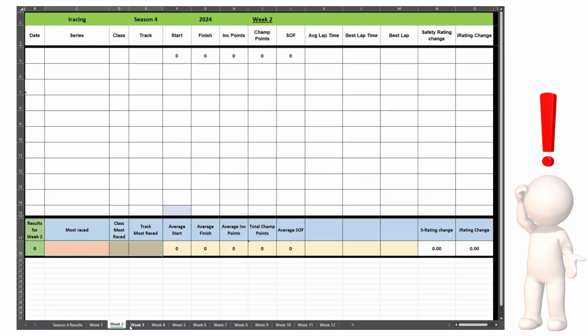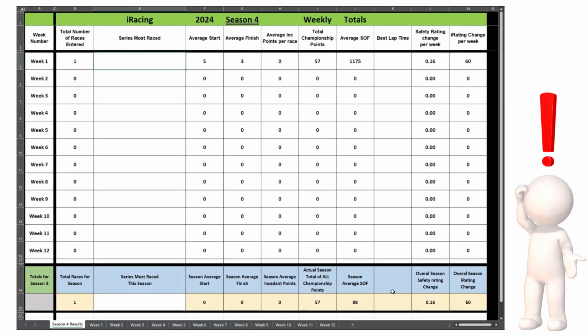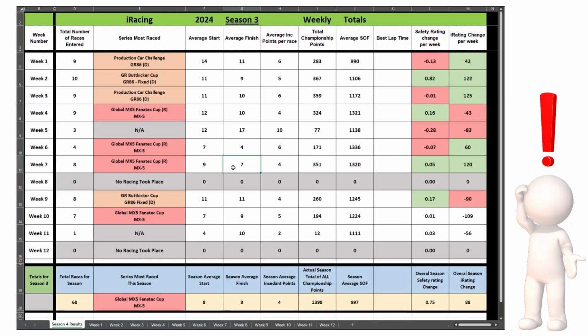And as you go through all of the weeks, they will all update automatically, and it will show you here your iRating gain or loss for the entire season. If I just go back to last season's, I'll show you that in a bit more detail. Okay, and this is season 3 of 2024. And as you can see, I've got it all filled out here.